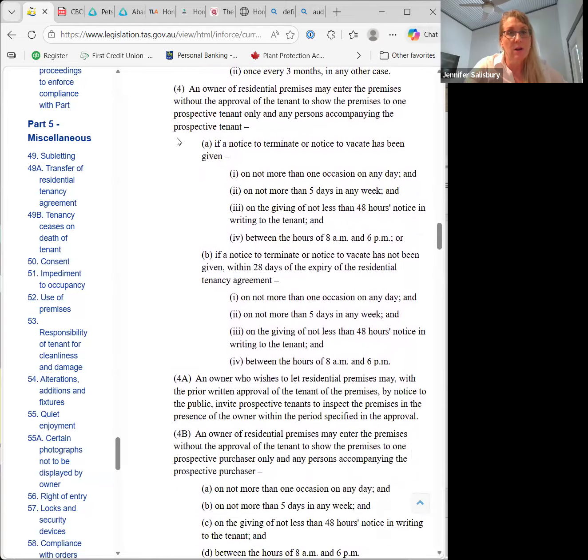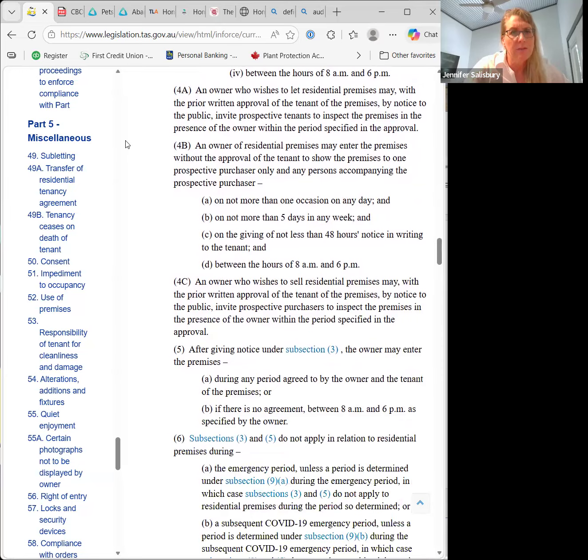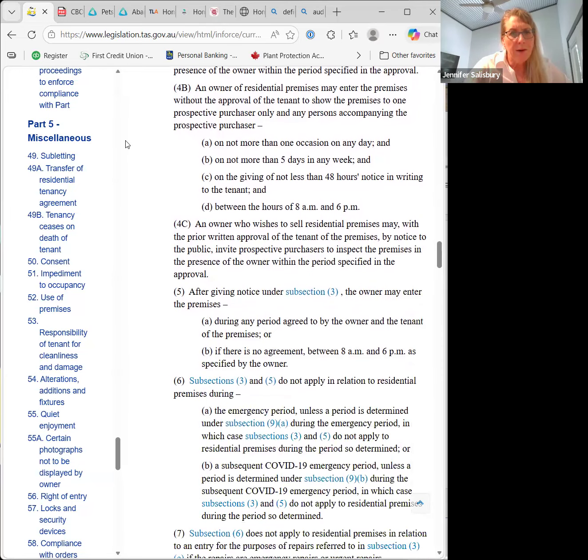It continues on about business hours, right? You have to have reasonable business hours. Here it says 8 a.m. to 6 p.m. You have to give at least 48 hours notice in writing to the tenant, and you can't be there more than 5 days in any week. Like if you're trying to work on something, you've got to get yourself in there and get it fixed. Okay.